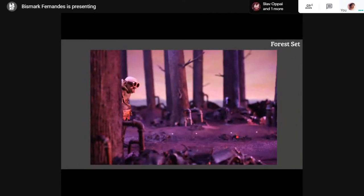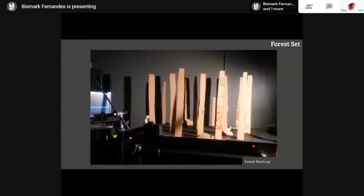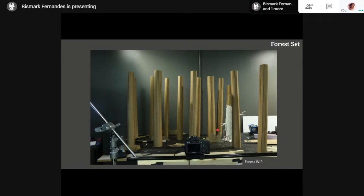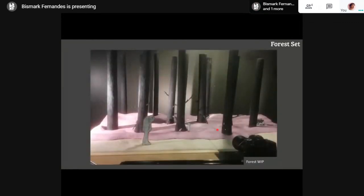Okay, so building the forest set. The forest set was another amazing build, which had a lot of detail. Again, I start with having the mock-up, moving to the actual trees. And you'll notice that I have the camera in every frame, because the carving of this foam and everything was done by referring to the frame in camera. So if I needed a little change in the topography, I would look at the frame and add that detail in there.